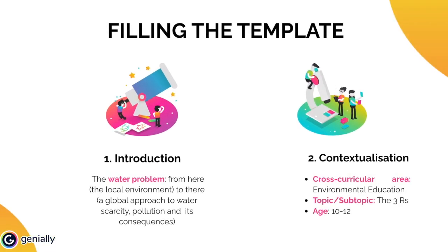Once the idea is clearly developed, you can now design your PBL lesson plan. A suggestion is to use the following template. You will have to write a short introduction, for instance, the one we have here, the water problem. From here, the local environment, to there, a global approach to water scarcity, pollution, and its consequences.